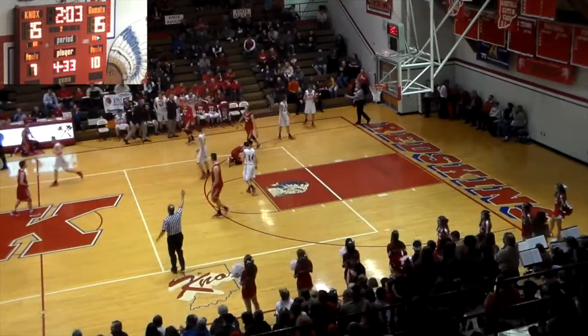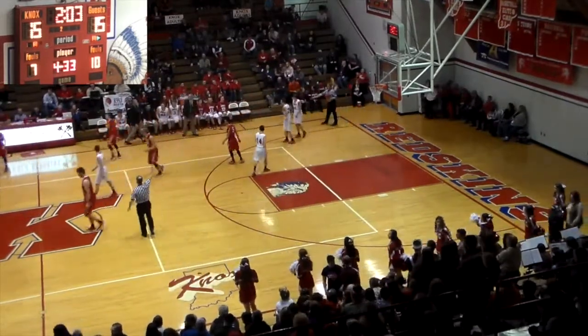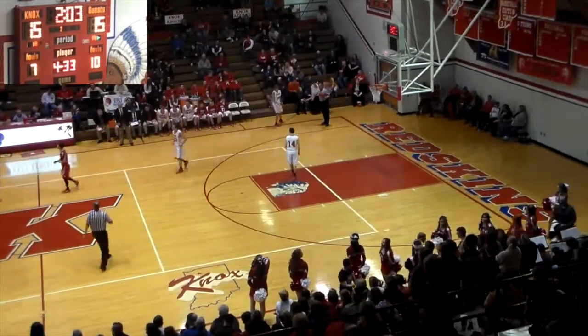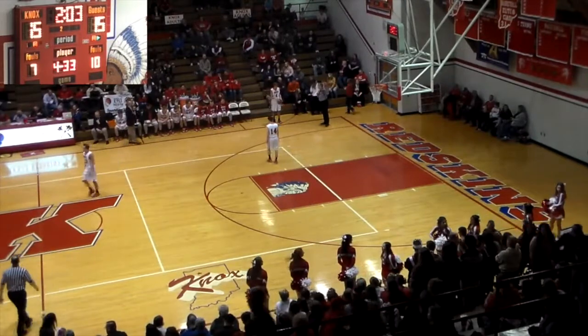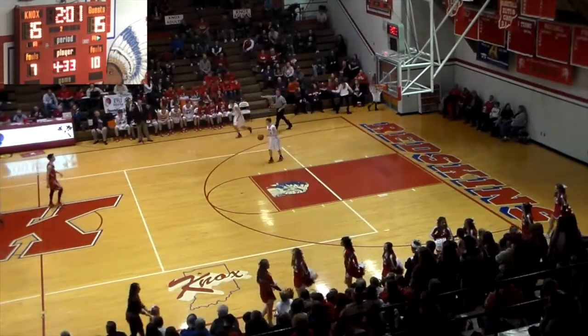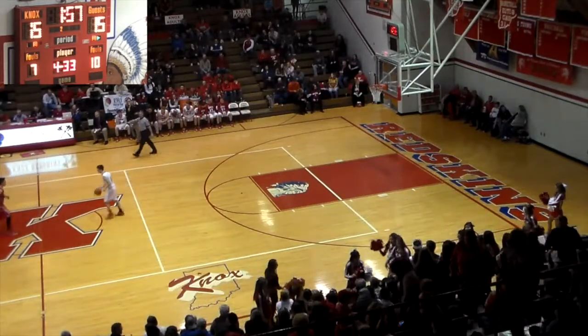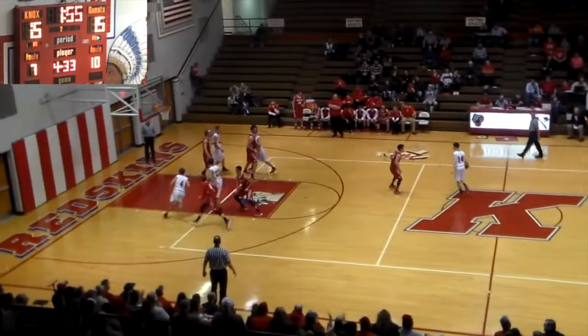Yeah, and with the exception of that turnover right there, this is absolutely great hustle by both teams. Every time there's a loose ball on the floor, there's 3 or 4 guys from both teams that are diving after it. Wow. The intensity is incredible here tonight. That's what the fans are getting their money's worth here. They're seeing the kind of basketball they want to see from their teams.